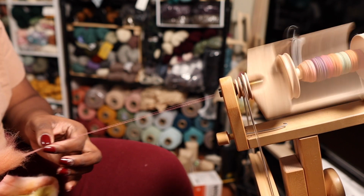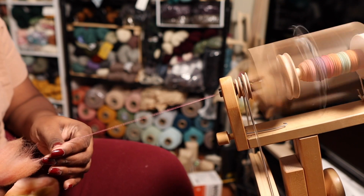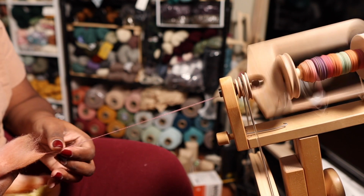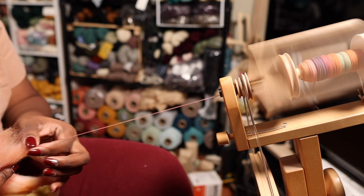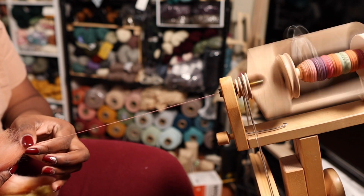Like with any other wheel, if your tension cord goes over your bobbin, then to change your bobbin, you have to take the tension cord off. Because the tension on the Spinolution wheels is internal, you don't have to change your tension. So every time you change your bobbin, your tension stays the same.